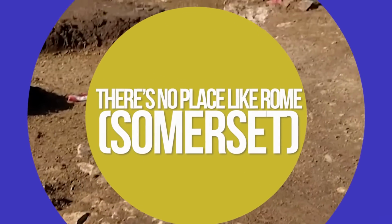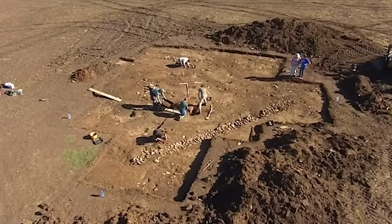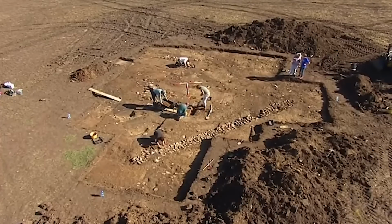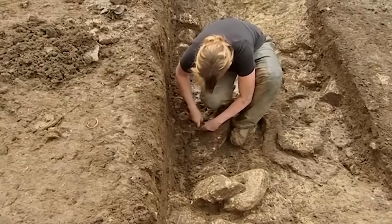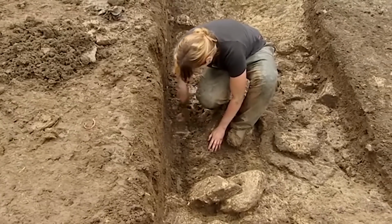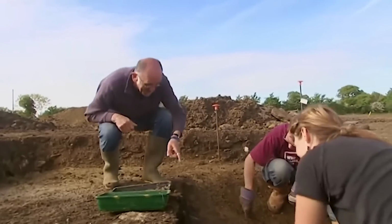As she runs out of time, Helen's Roman walls remain a mystery. She thinks she's got a Romanised roundhouse, but the date remains elusive. Bridge, though, has found an even more impressive building. Hi, Bridge, what's going... What on earth is that?